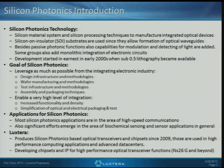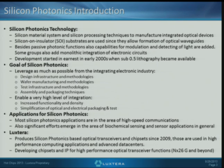Applications, I mean, there are many applications of silicon photonics. Here I will only address the high-speed interconnect aspect of them, but there are many other ones in medical sensors, in motion sensors, in analog computing, and so on. I won't address that.